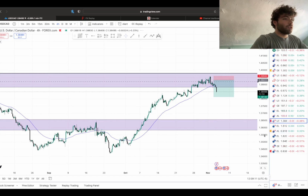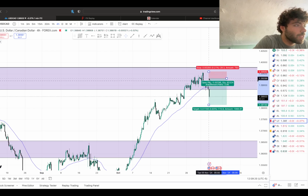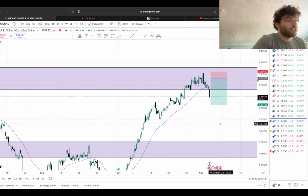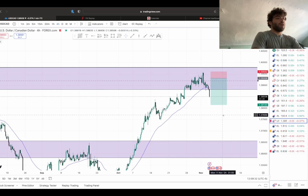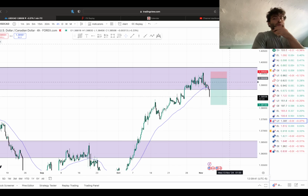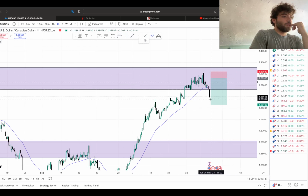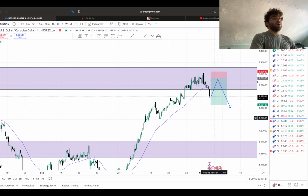So now that I see we broke structure, I just want to wait for price to come back and into this fair value gap. I'm going to make it a little even 4. So price is showing me that we are making that downward push. So now I just want to look for that retracement. And these don't have to come to my entry levels, you know what I mean? This is just what I have mapped out, and now I'm just simply waiting, right? So here, it can come here, boom, boom. That's what I see on this pair.